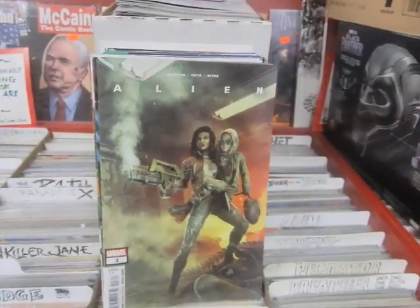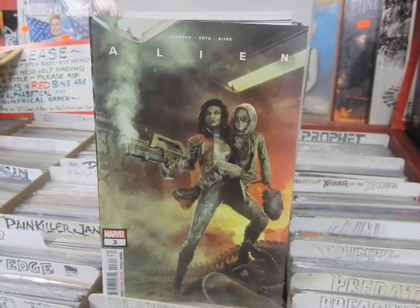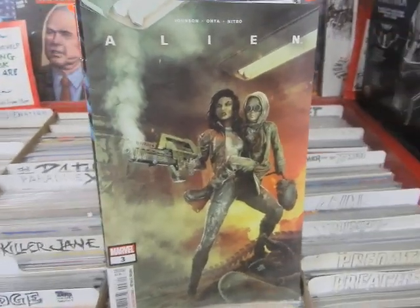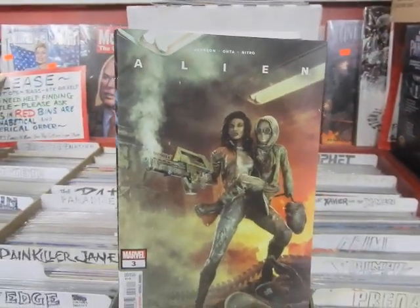Okay, there's like 17 Marvels out this week. We'll have the diamonds in tomorrow or Wednesday. It all depends if I get my full boxes tomorrow. Might be getting a box on Wednesday. But here's Alien number 3.